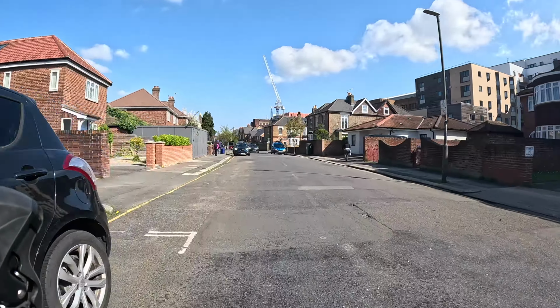South Park Road is by no means perfect. As you can see, there are still quite a few cars using it. It's quite a long street, so even though there isn't much use for through traffic on it, it does tend to see a few vehicles down here. It's also quite narrow due to the double parking on both sides of the road.